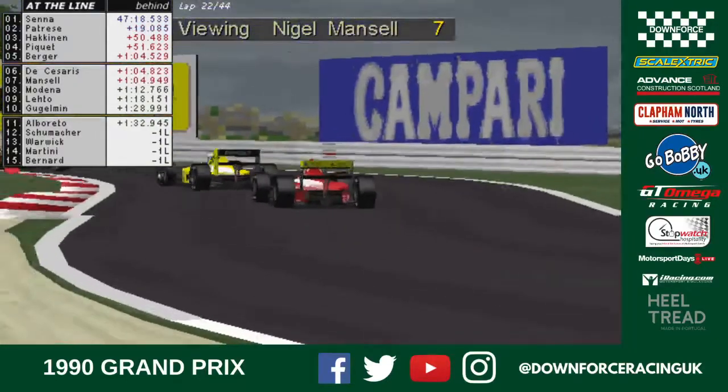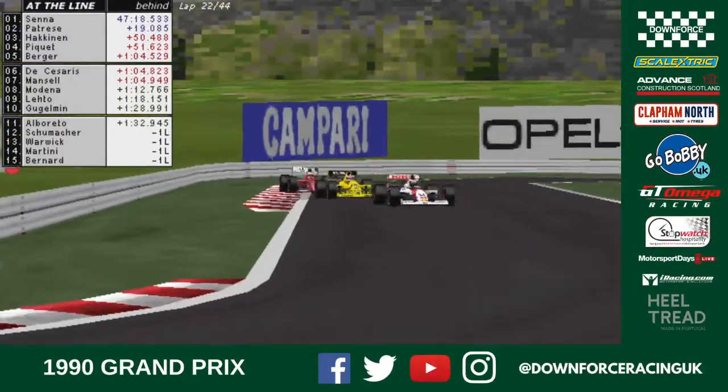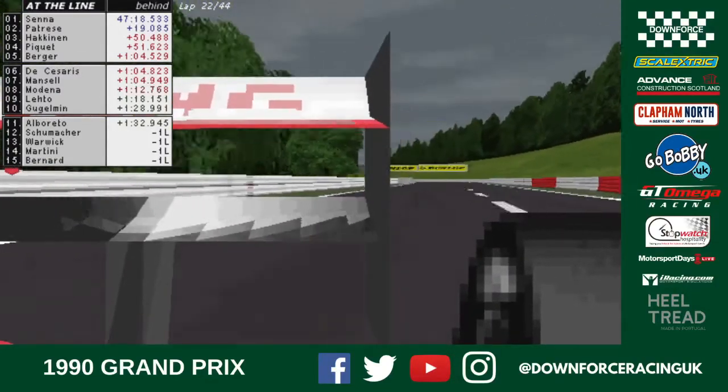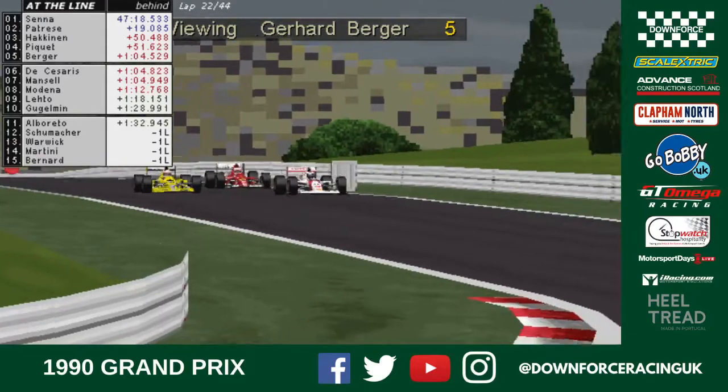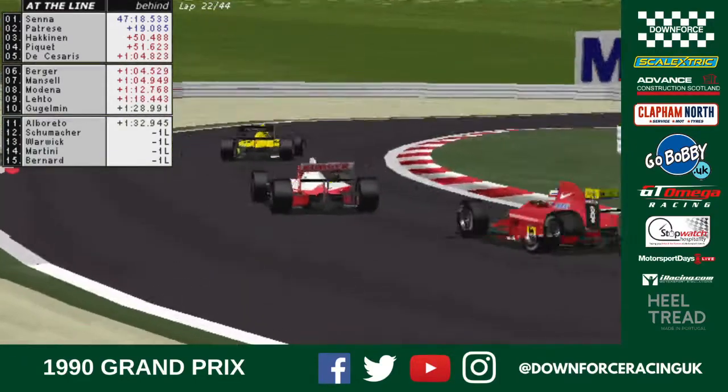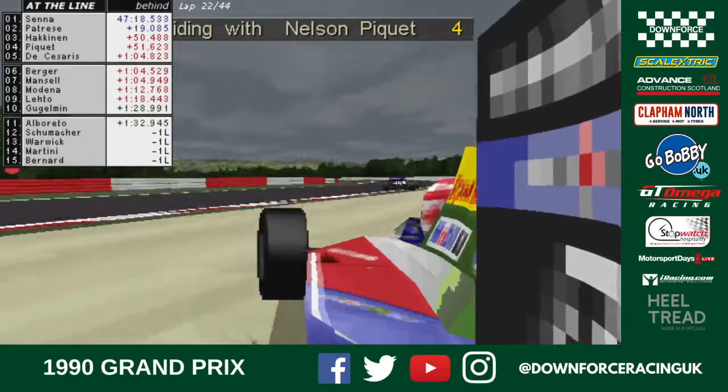But De Cesaris is not going to give him the space, so Mansell has to yield and hang back in position. But it's still Ayrton Senna who leads the Belgian Grand Prix. Can he keep it together? Well, Berger's about to lose ground to De Cesaris. De Cesaris gets into fifth place. So the Lotus going well, and that's Piquet.